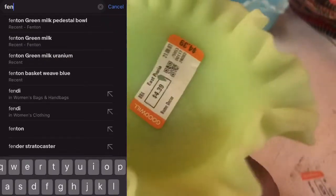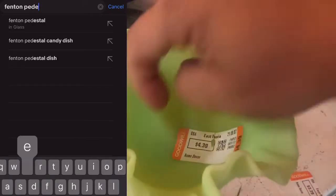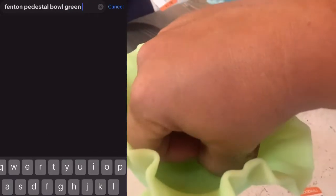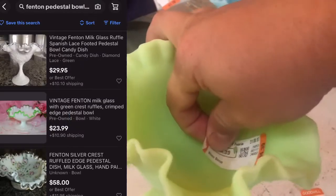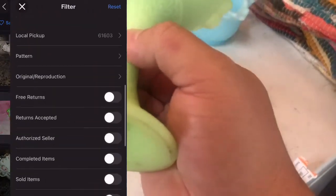This is another Fenton piece, and it was $4.39, and it is iridescent green. I don't know if this is uranium or not. It could well be, and I have a black light. I can figure it out.